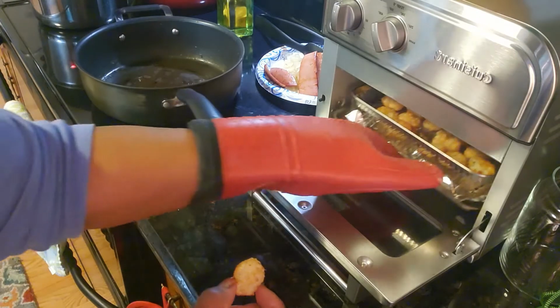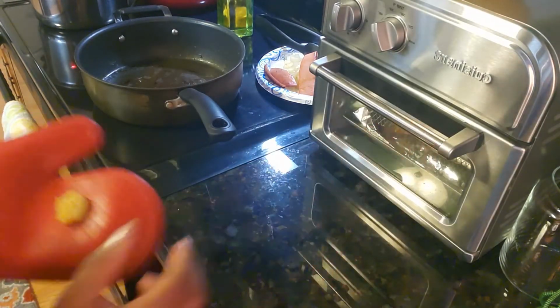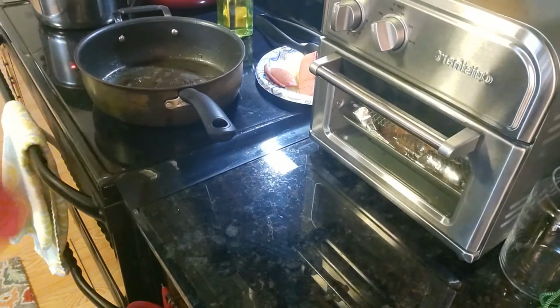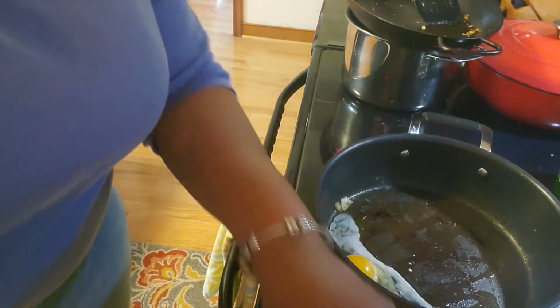Ooh, they're hot, they're hot, they're hot. Ugh. Let me taste it. Oh, yummy, nice and warm. Okay, 1 egg in. Now I'm going to turn around so you can see it.